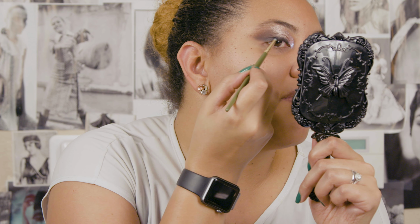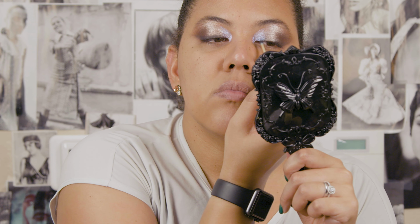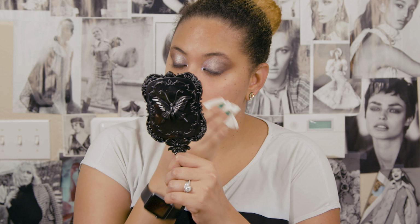I'm going to go back with the black just to reapply now that we finished the shimmers, because I don't want to lose that line, the smoked out line. I want to make sure that it shows. So I'm going to go back and fix it, making sure that it shows there. There you go. Okay, perfect. So I'm going to leave the eyes right now as they are. Let me clean up the fallout and we're going to start doing the skin.